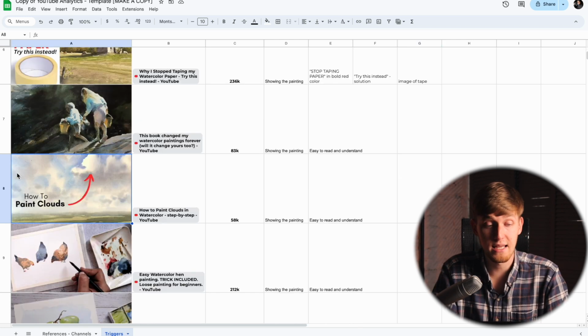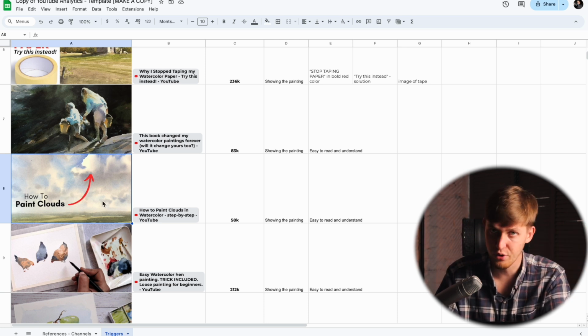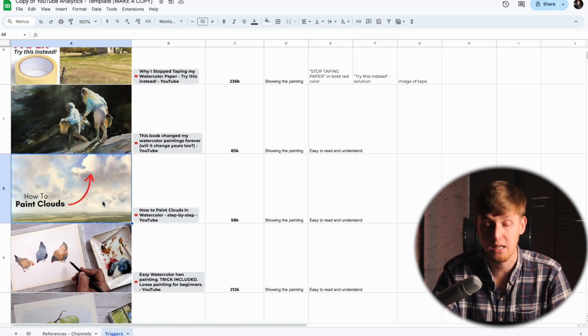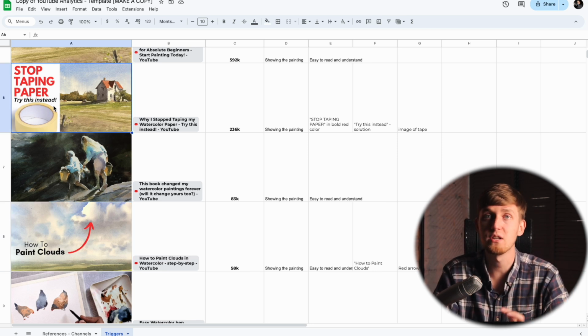This is our tape. The next thumbnail is a little bit interesting because we have 2 additional triggers on it. First, we have "how to paint clouds," so it's pretty simple: how to, plus a specific outcome. Then a red arrow or red circle, pointing out and directing attention to a specific object on your thumbnail, and it works like clockwork. I think these 2 thumbnails are really great. It's really easy to understand what this video will be about.